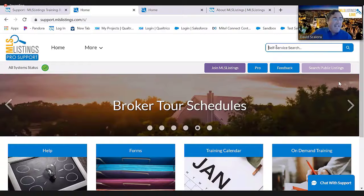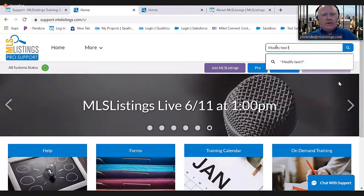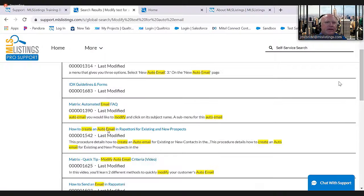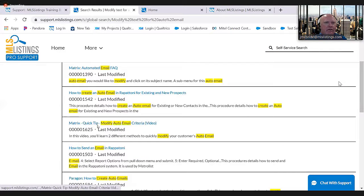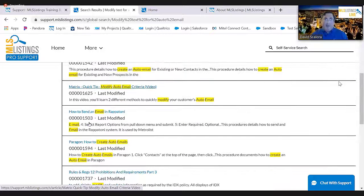How do I modify text notifications for auto emails? Okay. That's modify text for. I'm going to say that this is in here, because how to set up auto email, how to create an auto email from Rapatoni. Okay, that's not it. Quick tip, how to modify auto email criteria from Matrix. Okay. Is that what we were looking for? I think so. Yeah, it looks like how to modify the auto email, right?